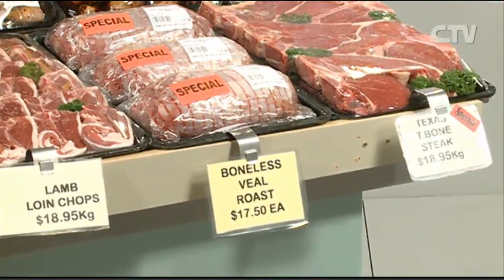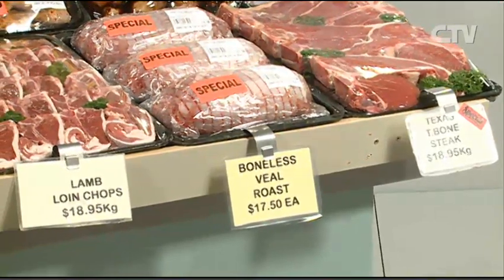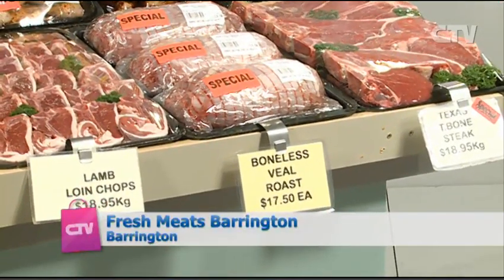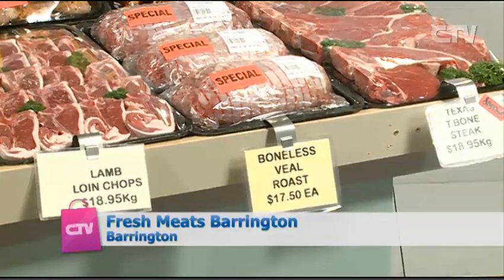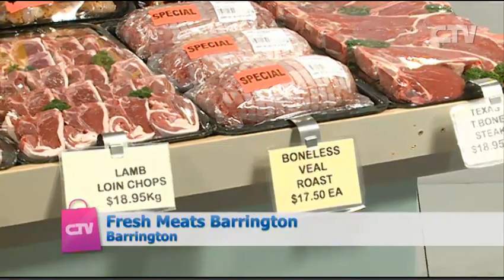450 grams, some of them. That's a big steak. Yeah, and here's a new line we're stocking, the boneless rolled veal roasts here. So just $17.50 on those. So that's all meat, and should be pretty tender, that one.